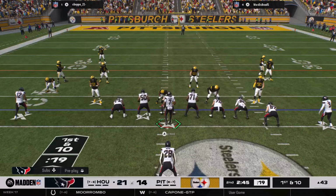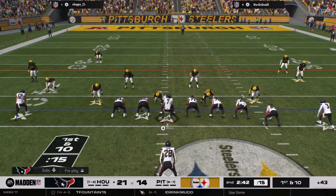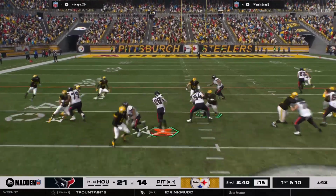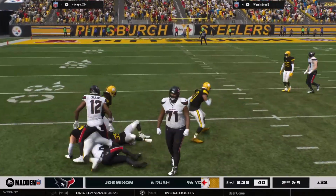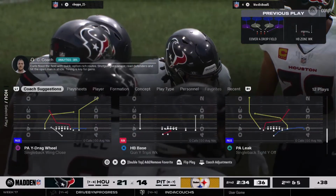Teams, Mike, it's not necessarily how many yards they run for, it's how many big plays do they generate on the ground. And when you can generate big plays on the ground, it makes everything so much more difficult for the defense.